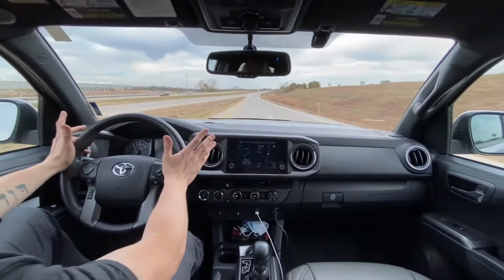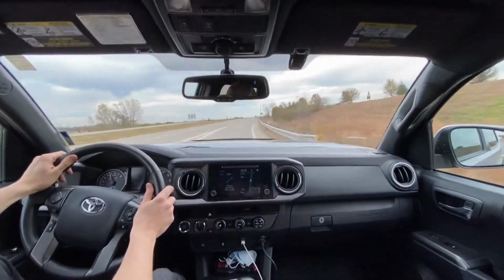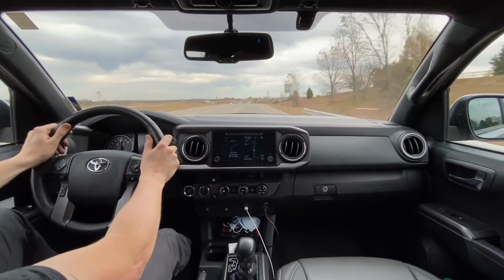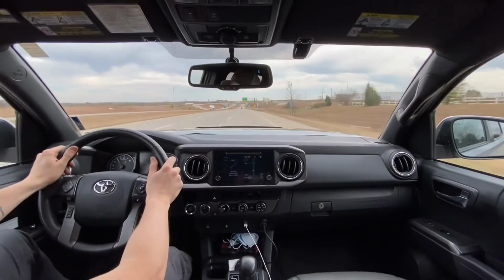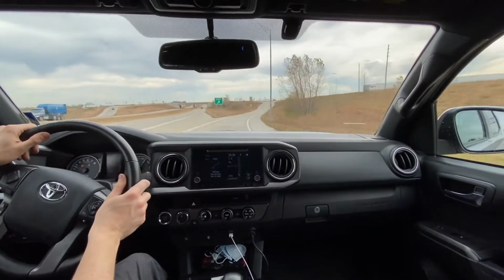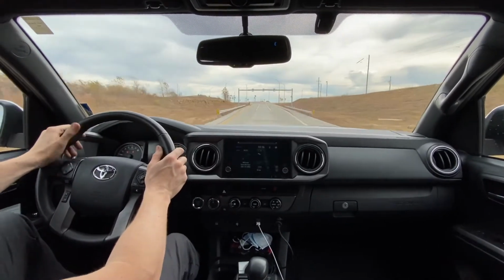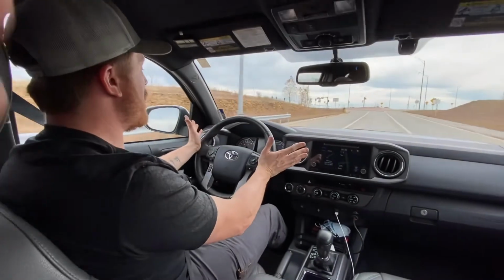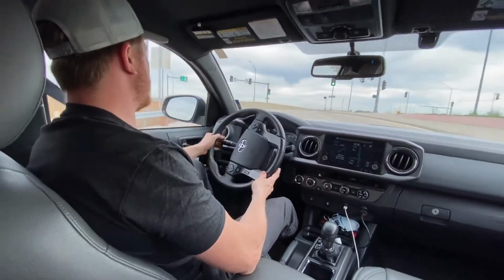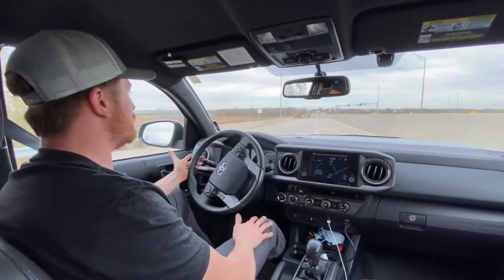Breaking the tires loose even in first gear. The little traction control kicks in. That's pretty incredible right there. And again, it's quiet. There's no screaming. There's no crazy whining and whirling. It's just power is there, and it sounds and even feels like a stock truck.